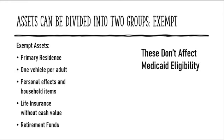Assets can be divided into two groups, and the first group is exempt assets. Basically, that just means this doesn't affect Medicaid eligibility. The things in the exempt asset group would be your primary residence and one vehicle per adult. And again, I'm talking about what applies to Idaho. There are slightly different rules if you're in another state. If you have questions about that, feel free to contact me. But in Idaho, primary residence, one vehicle per adult. So if you have a couple, that would be two vehicles, are exempt.